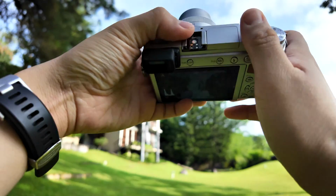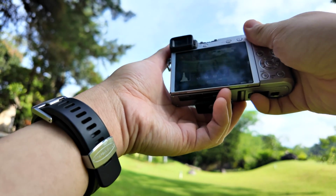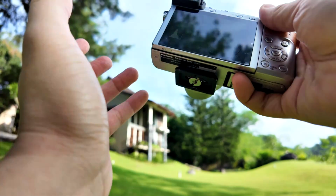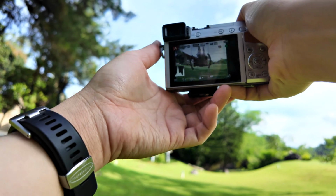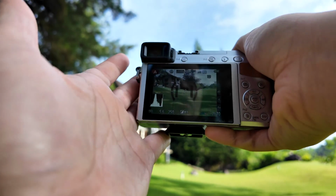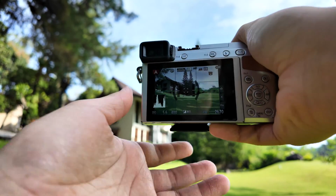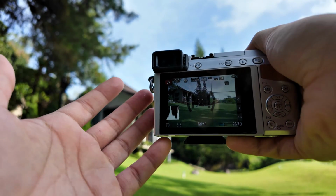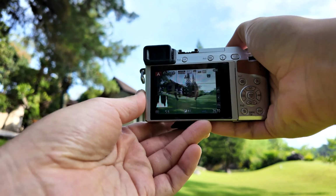So I'm using the 12 to 32mm on the GX85, aperture priority. Let's set the aperture to f5.6. I'm shooting in RAW and I'm using auto ISO and electronic shutter as well to preserve the shutter life of this camera. With electronic shutter, as I mentioned in my other vlogs, it's not going to cost you that much. Maybe a little bit of dynamic range, but you can preserve the shutter life of this camera. And also, you might get some jello effect when you're shooting moving subjects. But today we're shooting a stationary subject, so it's not going to be a problem.